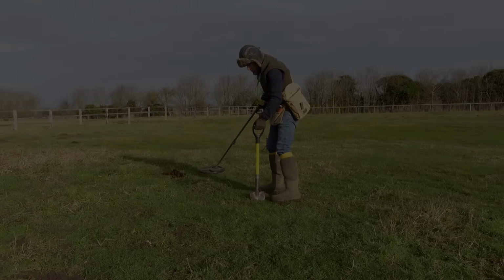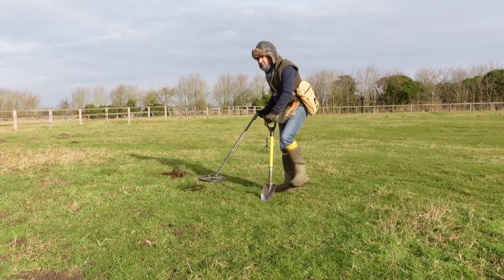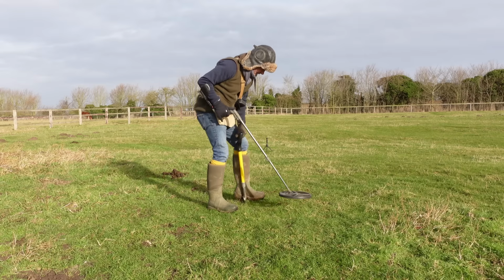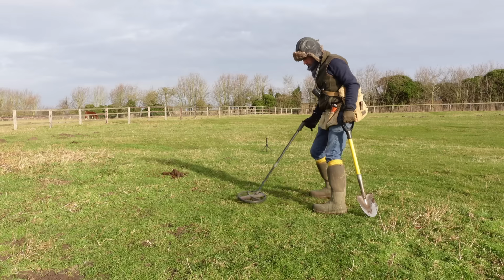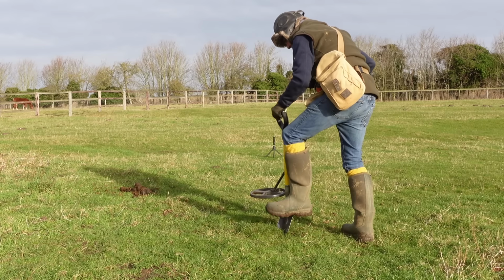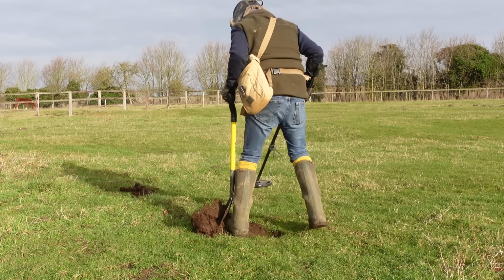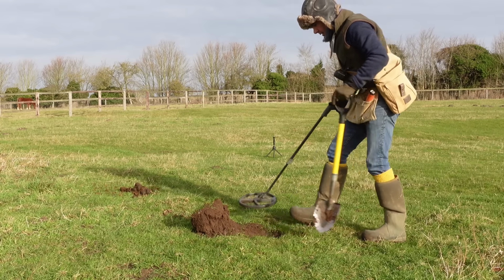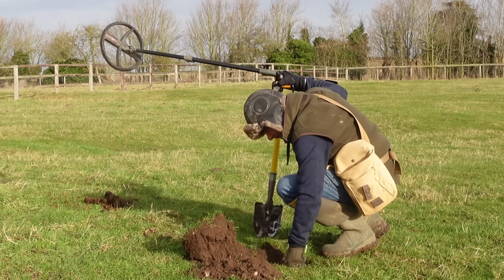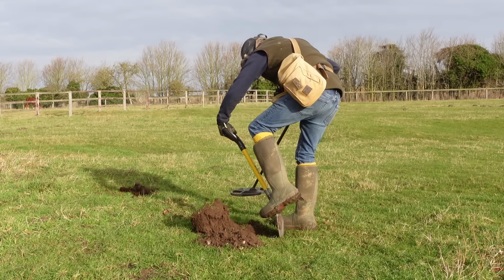This one's almost next door to it. Well, it's not. It's a 20 feet away, 10 feet away, 15 feet away. Still in there. A little bit off there.